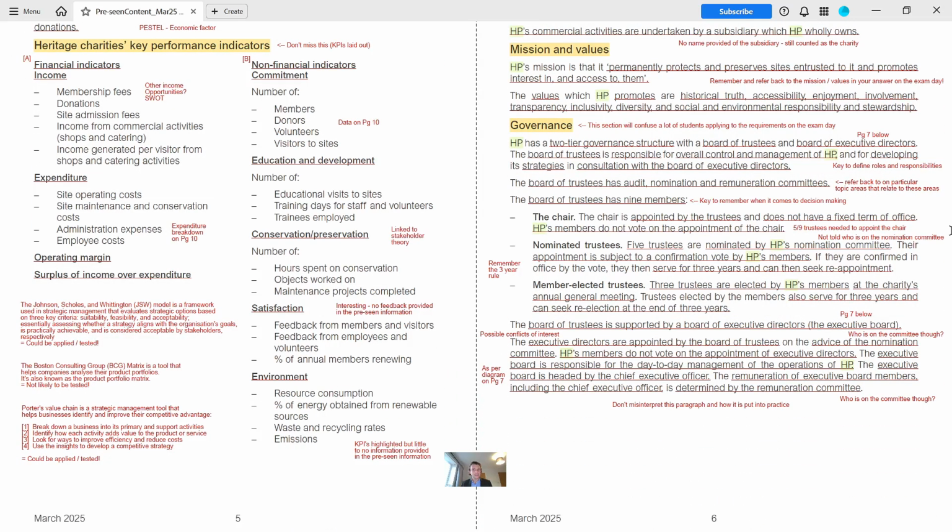The next area is all about governance, and this factors into areas such as ethics. But this section, you can see in my notes, I'm going to predict it's going to really confuse some students, especially if it comes up as a requirement on the exam day. The first thing for your notes is this 2-tier governance structure they have. On the top tier, we've got the Board of Trustees, and then the tier below that, separate, we have the Board of Executive Directors, where you can see the breakdown on page 7.